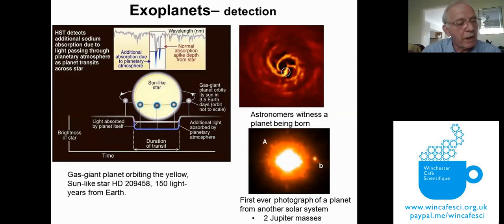Now, exoplanets. We know that there are about 4,000 confirmed exoplanets. So like I said before, our solar system's not unique. And the way we know there are other planets orbiting sun-like stars is by looking at the light coming from that star, and we can see that there is dimming, which indicates that there is a planet orbiting around it. Or alternatively, we can look at the spectrum, and we will likewise see a difference in the spectrum, which will indicate that there are planets.